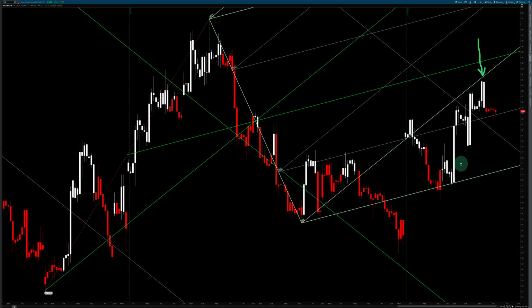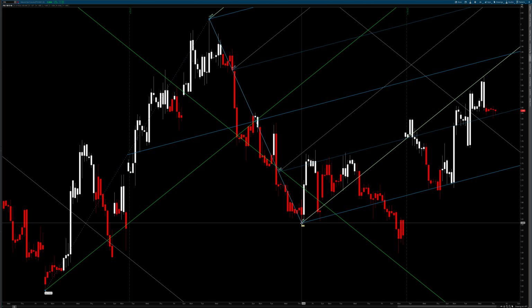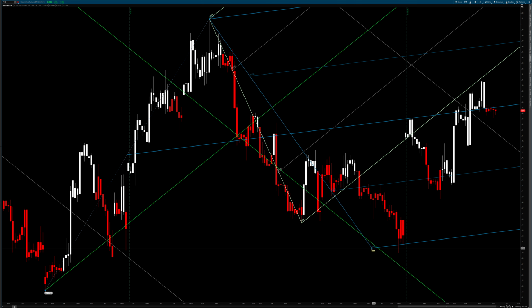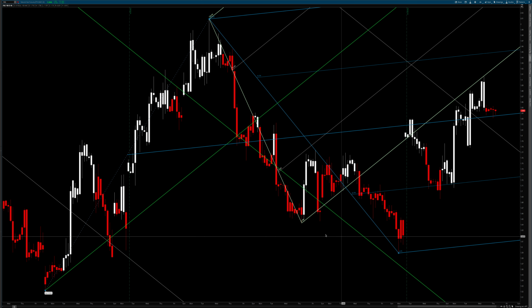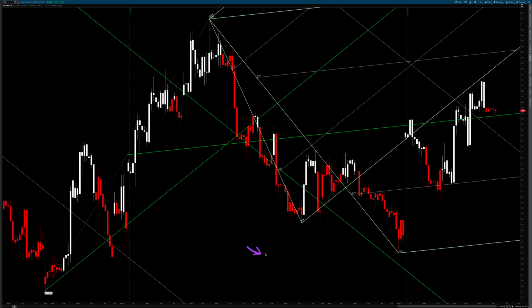Hit resistance here. Some might be asking, wow, why is he just pivoting from here and not getting this new one? You can. There's no wrong rule. You're pretty much doing it from 3 points. This is just a new one that did it. This area right here didn't hold, and it dipped lower. Now it came back up.